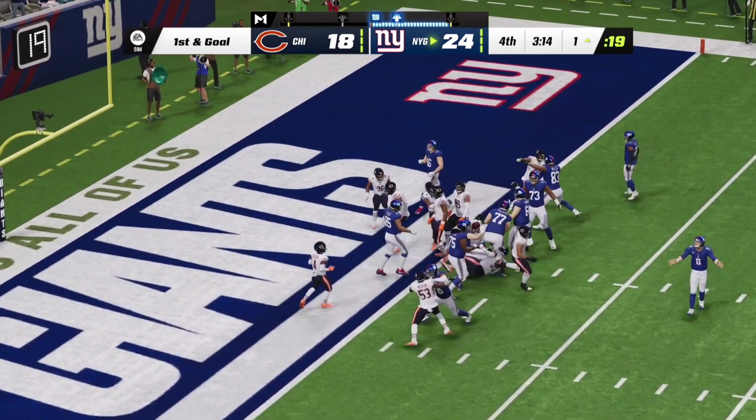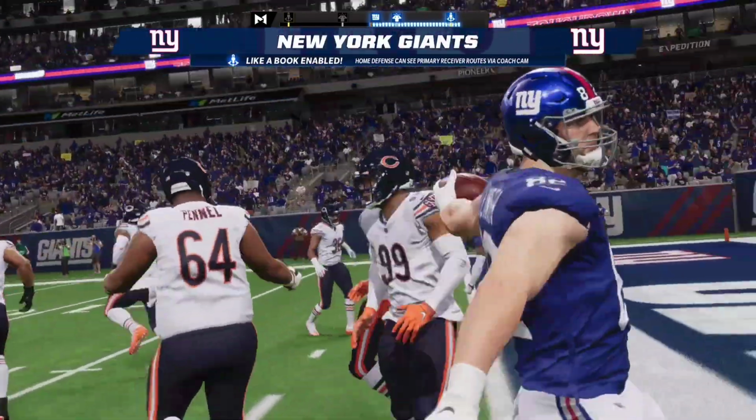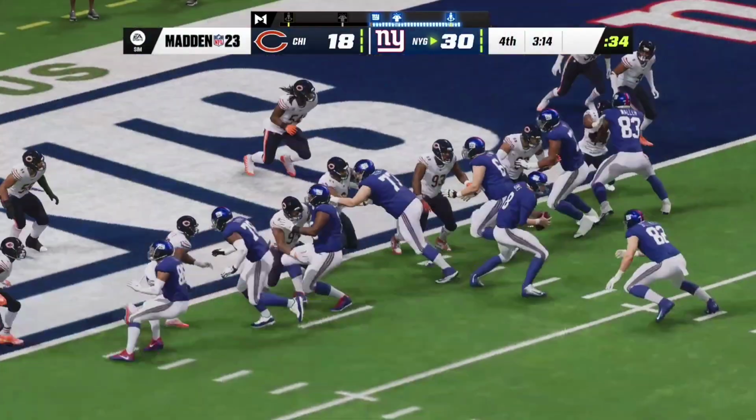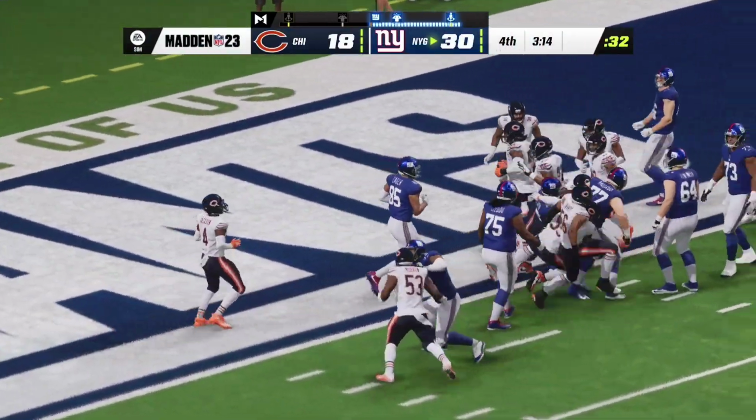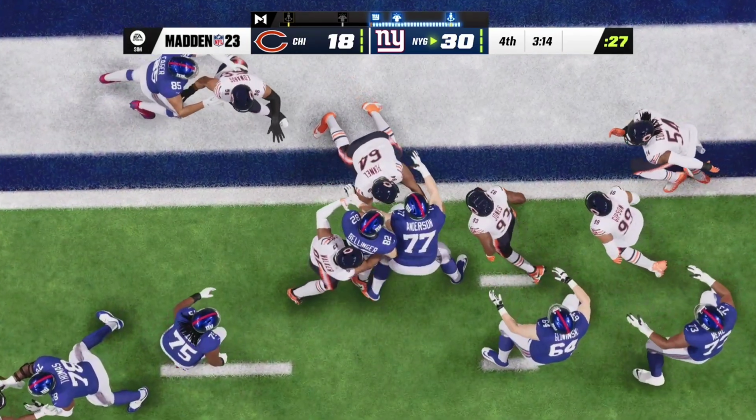Oh, they go with a tight end carry. And he is in. Touchdown, Giants. Daniel Bellinger taking it in from a yard out. And the Giants are able to strike quickly to add on to their lead.